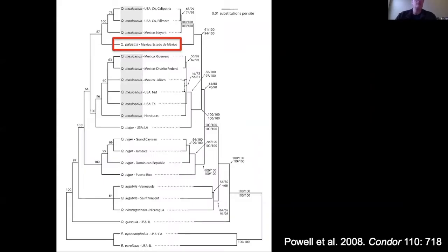As part of our work on blackbird phylogeny, we sequenced mitochondrial DNA, inherited through the maternal line in birds, from an early 20th century specimen, and analyzed it along with DNA from other grackles. This work was led by Scott's graduate student Alexis Powell and published in 2008. What we found was kind of surprising.